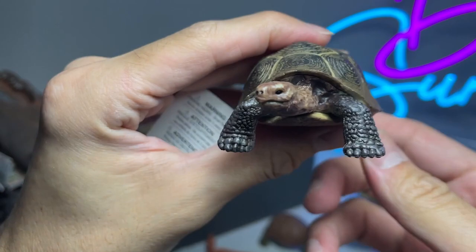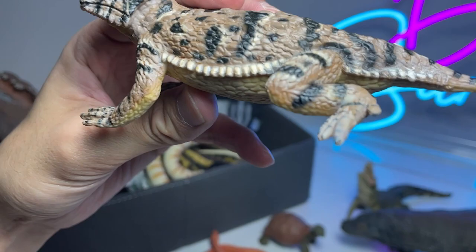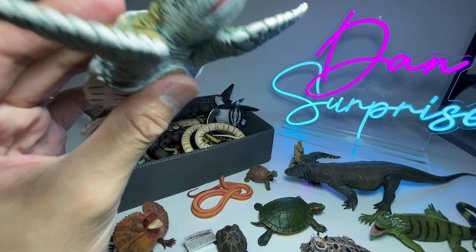What do we have right here? Let's take a look. We have a horned lizard. I've never seen one in real life before. What about you guys? Let me know down below, okay? Next up, this is a Kemp's Ridley sea turtle baby. I've never seen one of these before as well, but they look super adorable.